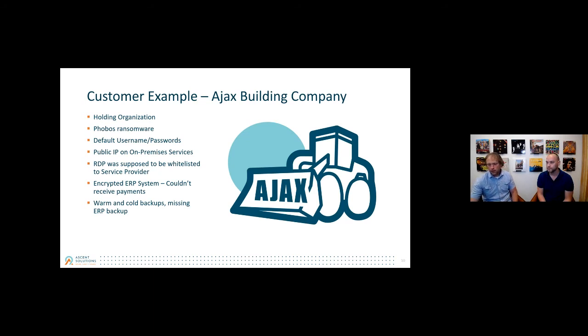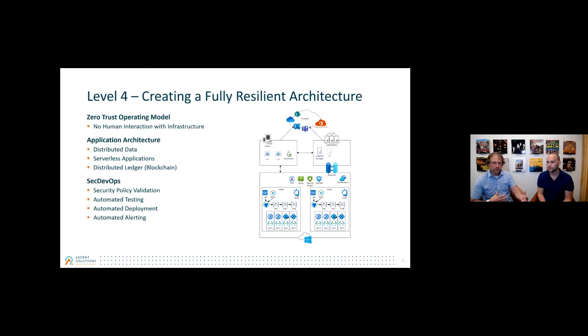Yeah. And then as we move up the chain, that penultimate environment that we help customers get to is really where the cloud providers are at. So they're in this fully resilient architecture. There's still some aspect of human element, but the concept is getting to that zero trust operating model, so there really is no human interaction with the infrastructure anymore.